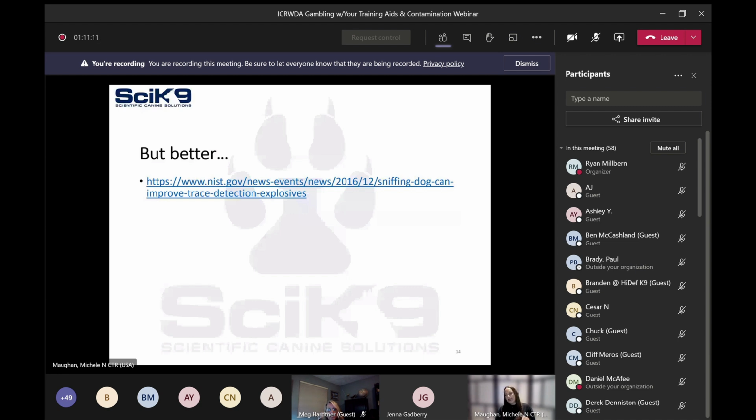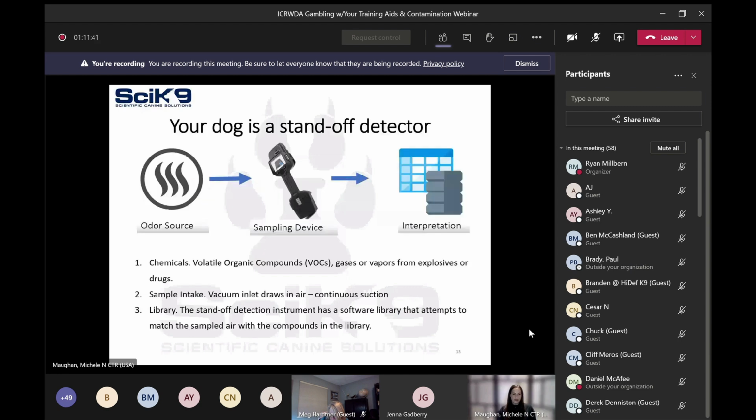So I won't click on this link now, but I think this presentation will be made available. If you click on that later, some of the scientists at NIST were able to 3D print a dog nose and put that on the front end of a handheld detector and then mimic the way dogs inhale and take in air. And so instead of this sample intake vacuum inlet where it just draws in continuous suction, the 3D printed dog nose was replicating how the dogs take in air in sort of this whirlwind manner. And that was able to increase the sensitivity of those handheld detectors tenfold.